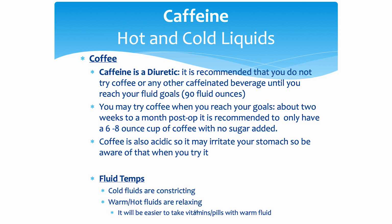So we do recommend starting with room temperature to warm liquids. Do not start with ice cold water. It is very, very rare for that to feel good in the beginning. So don't start there. Room temp to warm. Some patients are so sensitive to it that even a fridge cold protein shake, they need to let warm up to room temperature before they can tolerate that. So you're going to have to play with those fluid temperatures.